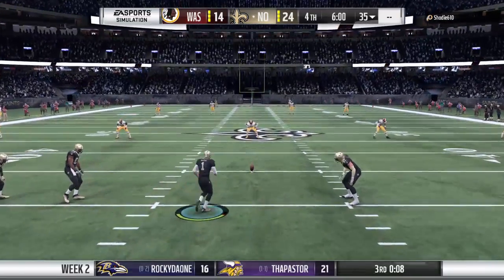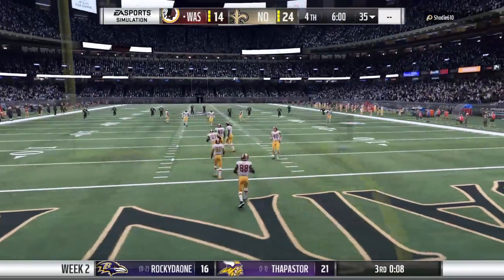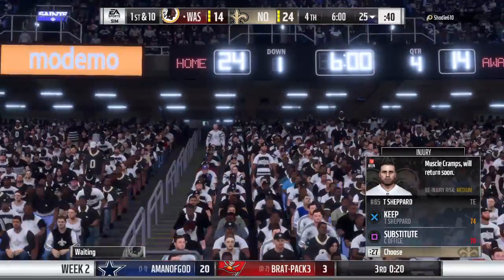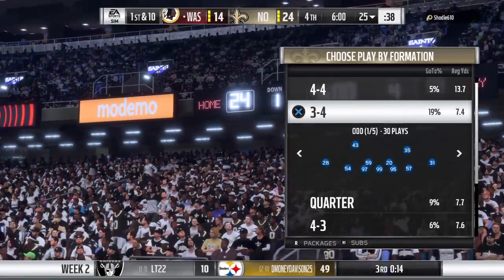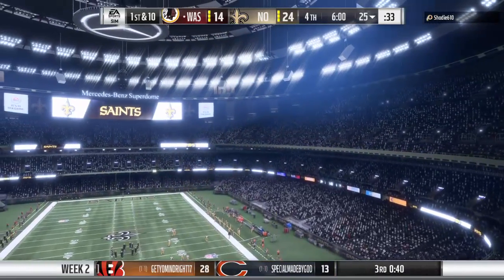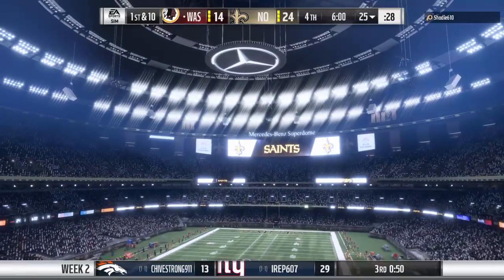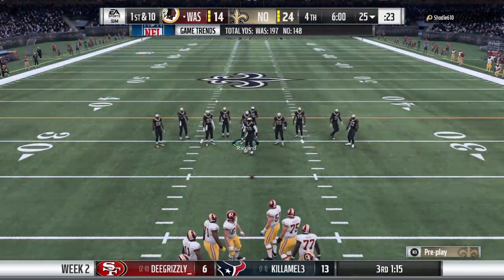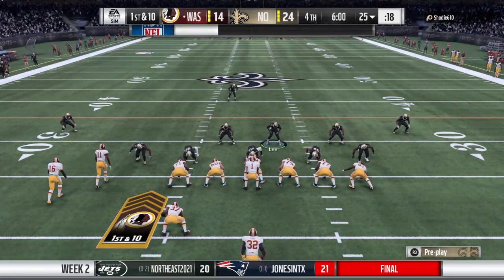Here's Hopkins now out to kick it away. Out comes Washington's offense as they get set to take over here. And for them, a touchdown their last go-around. Obviously, they'll be hoping to do that again.